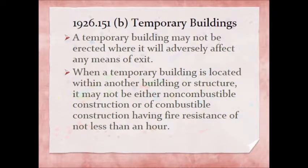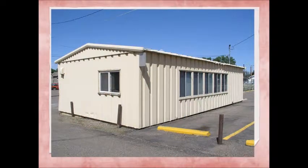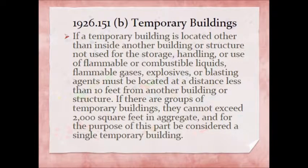Temporary buildings. A temporary building may not be erected where it will adversely affect any means of exit. When a temporary building is located within another building or structure, it must be either of non-combustible construction or of combustible construction having fire resistance of not less than one hour. Here's an example of some temporary buildings.